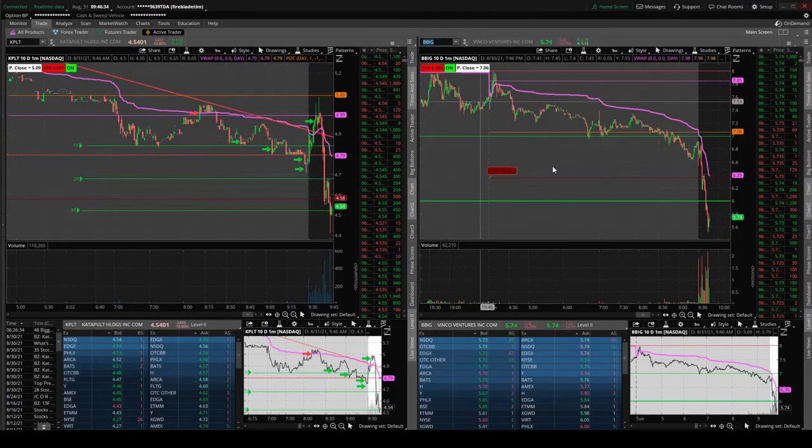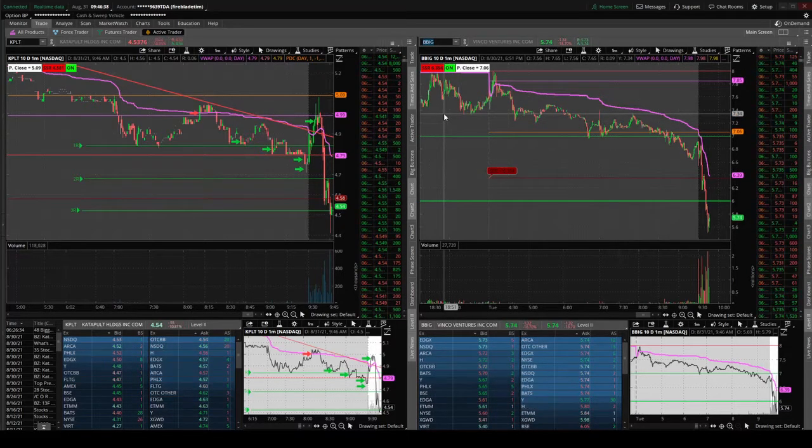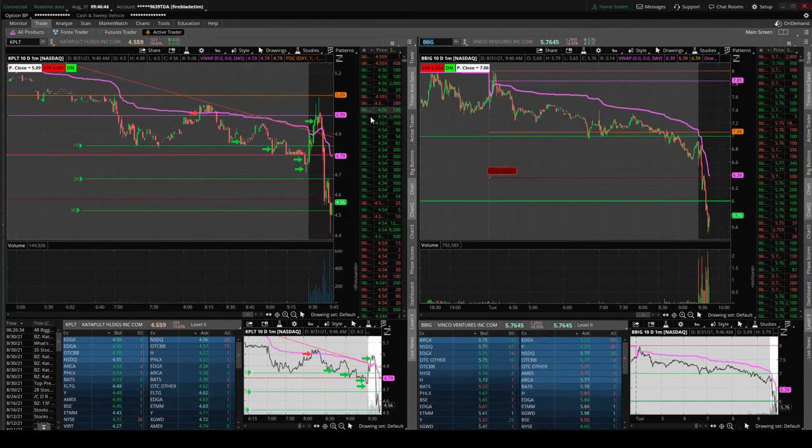Wow, low-hanging fruits are tanking today. Things are insane. I bet a lot of people are banking today. Sadly, I only have one trade, but I nailed KPLT very, very well.